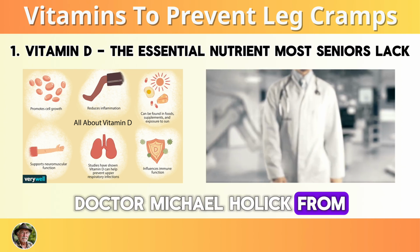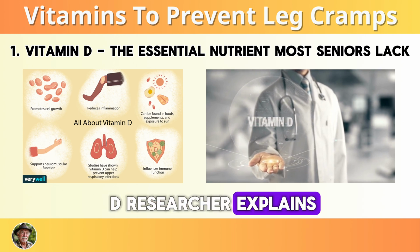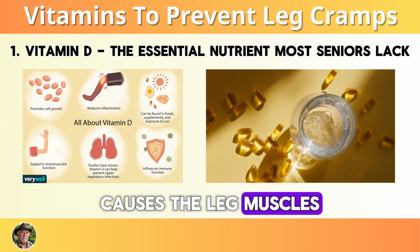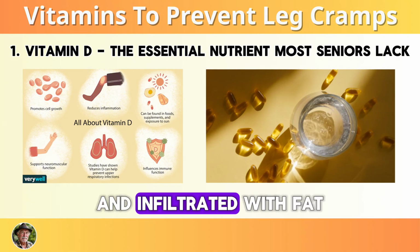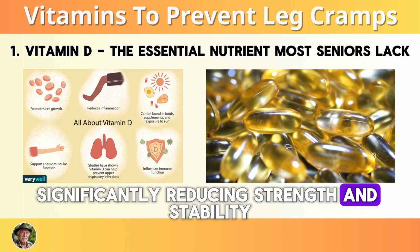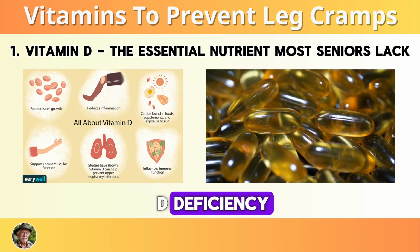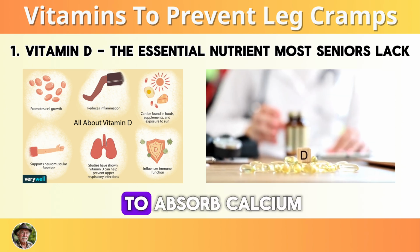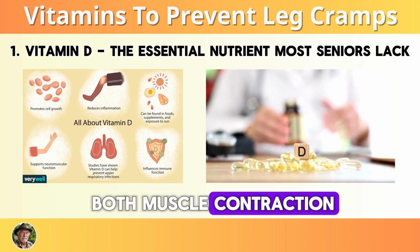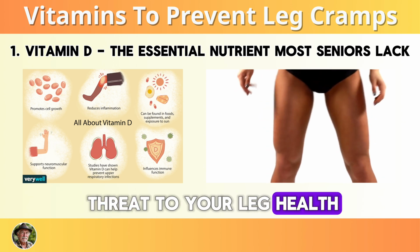Dr. Michael Holick from Boston University, the world's leading vitamin D researcher, explains, "Vitamin D deficiency causes the leg muscles to become smaller in diameter and infiltrated with fat, significantly reducing strength and stability." Even more concerning, vitamin D deficiency reduces your body's ability to absorb calcium, the mineral essential for both muscle contraction and bone strength. This creates a double threat to your leg health.